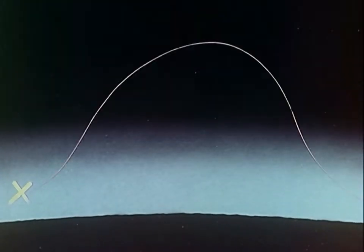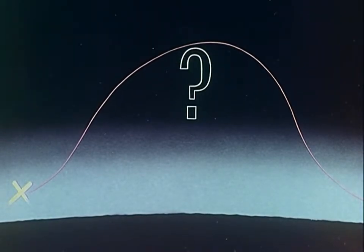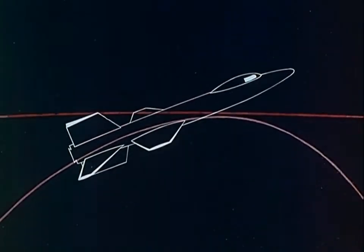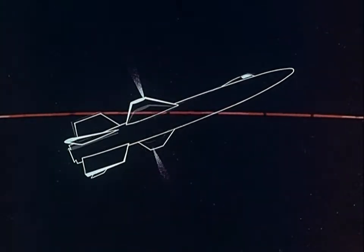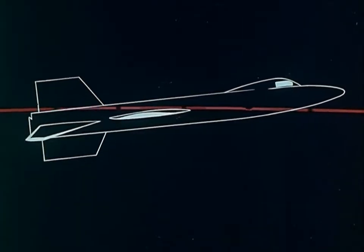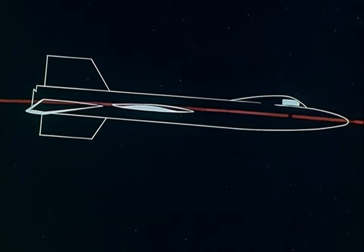Another problem, after rocket engine shut down, the X-15 would be thrust into a ballistic arc in air so thin that normal aerodynamic control would be impossible. How then could the pilot control the aircraft? The answer? Reaction controls that would allow him to correct roll movement and position the aircraft properly for re-entry through the atmosphere. But the designers knew the problems of control would never be fully solved until an X-15 aircraft was actually built.